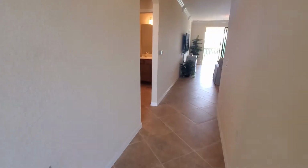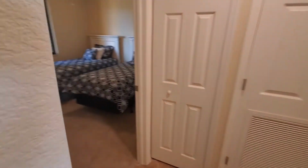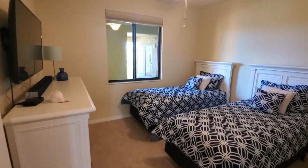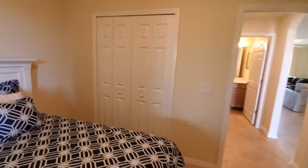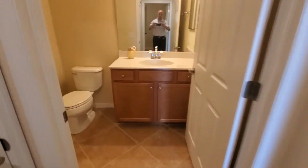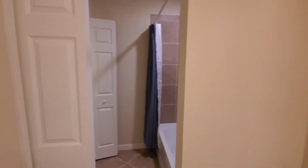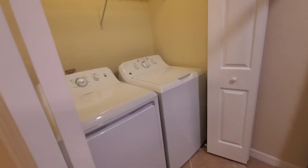Now coming back into the entry hallway to the left is the first of two rooms. It's a 2-bedroom unit. This is the guest room here, featured with twin beds. You've got your bifold style closet, and this sits just across from the guest bathroom here with the single sink, the commode, the combination tub and shower, and this is also where your laundry is located as well. Full-size washer and dryer.